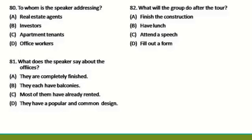Questions 80 through 82 refer to the following talk. We would like to welcome you all here today to the downtown Juniper office complex. You have been asked to join us because, as investors, you have all played a significant part in getting this project started. Presently, we have rented nearly 80% of the office space, and I must add that we are thrilled with the results. I'd like to start by taking you for a tour of one of the model offices.